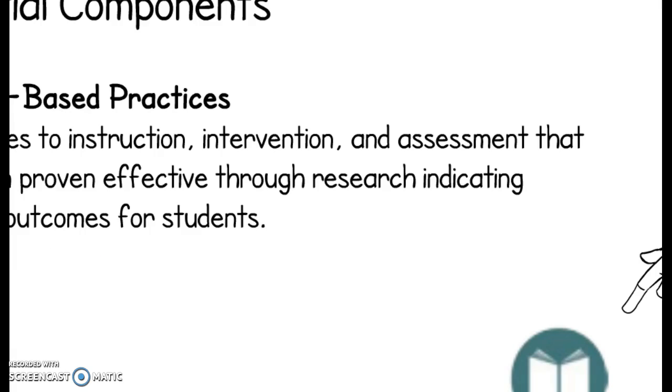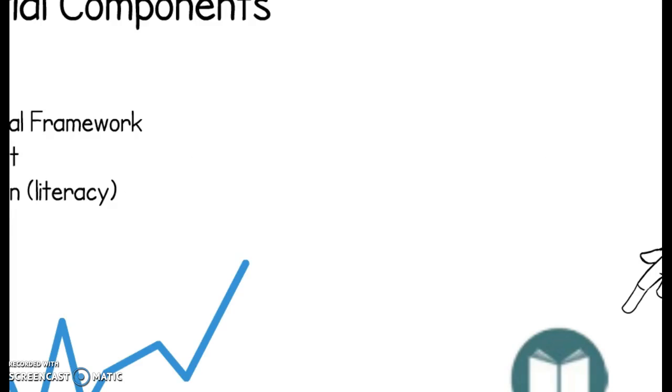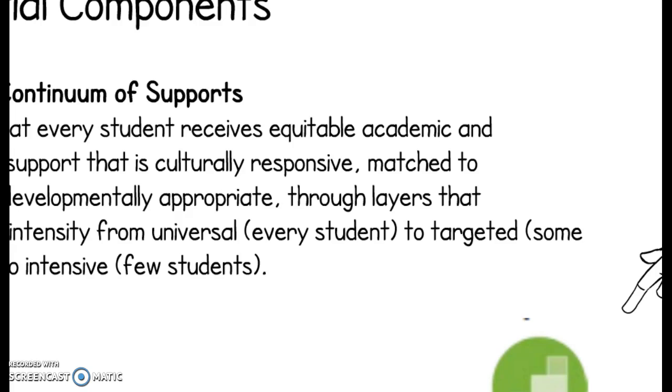Another great component are evidence-based practices. And this is a way to help improve our instruction by looking at things like an instructional framework, looking at standards, looking at the ways that we assess and do intervention. And again, we'll be getting training on this both at a district level and then that can trickle down to a school.